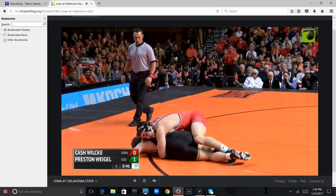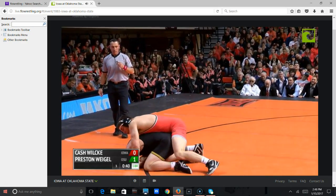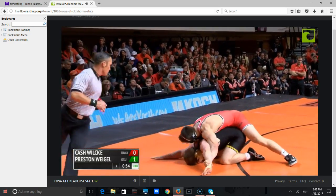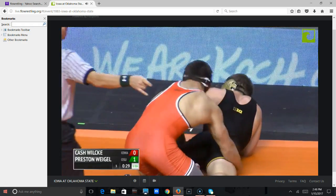He's in good position here. We can maybe take him over. His riding time now over a minute. Now he goes 2-on-1 the other way. There's Weigel. 34 to go. As Wilkie could really use a restart, and that's what he's going to get.